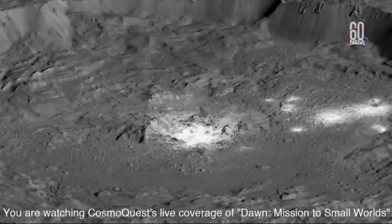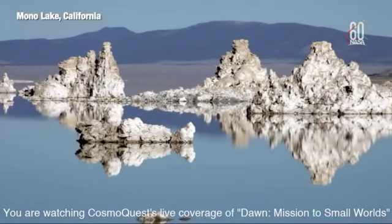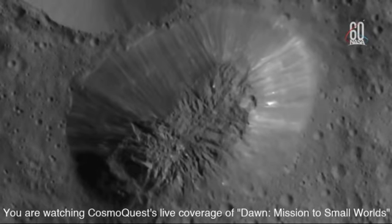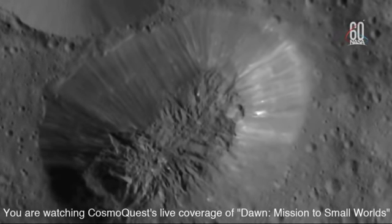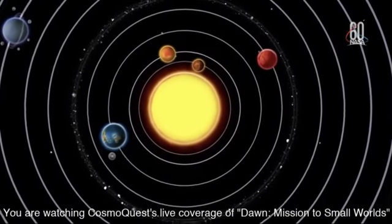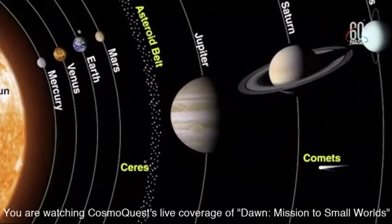The salts that we see in Okato crater are a similar composition to salts that we find in Mono Lake in California. Ceres represents something of a bridge between the bodies of the inner solar system and the outer solar system. In the inner solar system, we see rocky bodies. In the outer solar system, we more broadly see icy bodies. And Ceres is sitting somewhere in between.